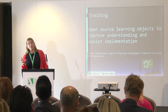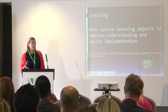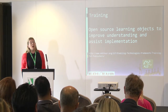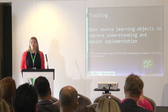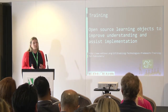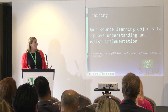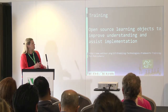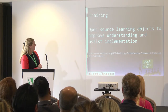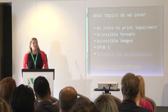So the other real main focus of our work on this project is training, providing training for publishers that's quick, easy, informative, and a practical demonstration of our guidelines. There are no accessibility courses for publishers at large institutions, and rather than go that route, we've been really lucky to be able to work with Alistair and his team in using the resources that they've been able to provide us with. And Alistair and I have developed 5 learning objects which are available online to take at your desktop free of charge.